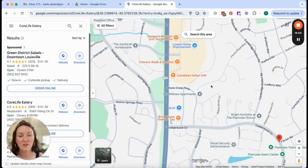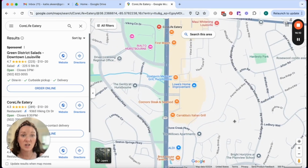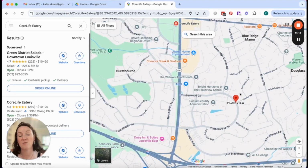Brick House Tavern and Tap House, Connor Steak and Seafood. You've got a Mexican restaurant. So many really good eateries right outside of your neighborhood. So when you think about the convenience of that, it's just 5 minutes or less outside the neighborhood to get to all of these restaurants, many of them fast casual. So it'd be really easy to take a family there.